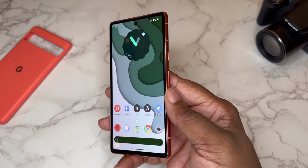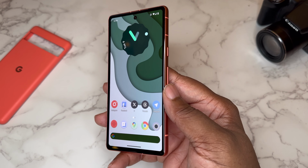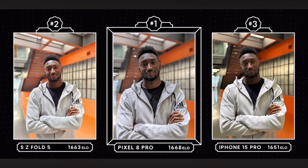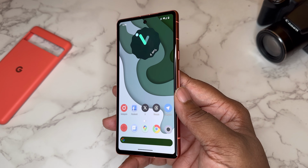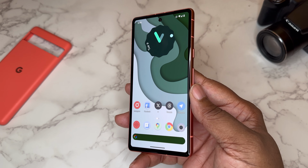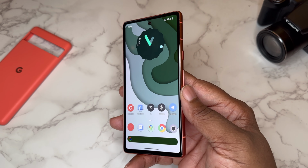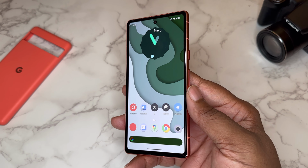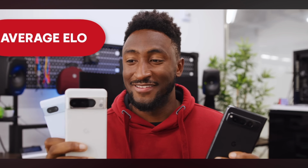So when it came to that blind smartphone camera test with over 20 million votes, the three categories were a regular picture, a portrait picture, and then a nighttime type picture. So there was no video in this smartphone camera test. This was all photography. We're speaking specifically to photography in this video. And overall, the Pixel 7a was the winner amongst all three categories, and it was the number one winner for just a regular daylight picture. And when it came to overall smartphones, I think the top three smartphones were the Pixel 7a, the Pixel 8 Pro, and the Pixel Fold.